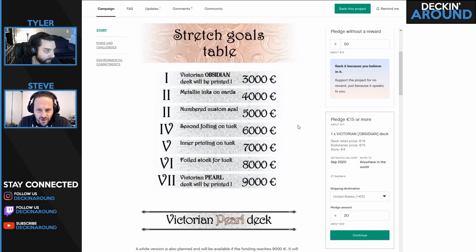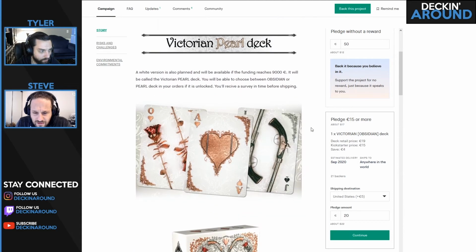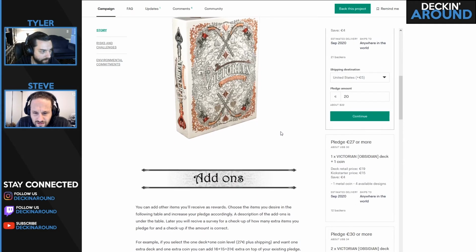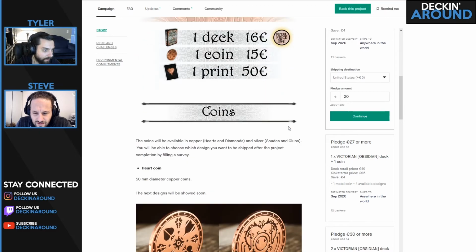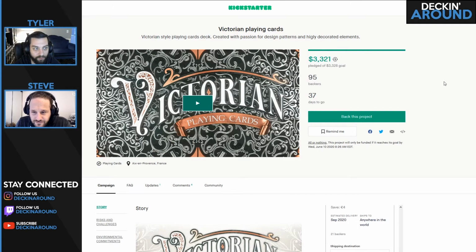What's the stretch goal? Let's see. So hold on. €4,000 for the cards with metallic ink, 5,000 for the custom seal, 6 for the second foil, 7 for inner printing, 8 for foiled stock for the tuck, and 9,000 for a second deck, which is the pearl version, which is basically just a recolor. It'll be interesting to see how this does. They're pretty close to their goal. They'll hit it. Obviously, they're gonna fund.